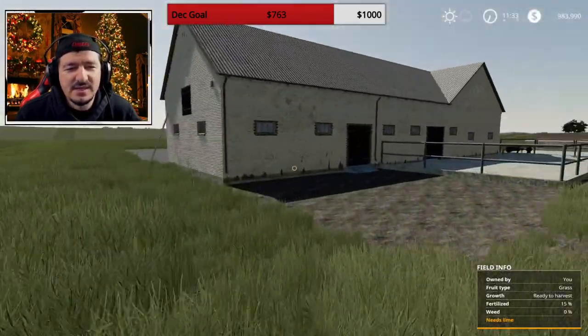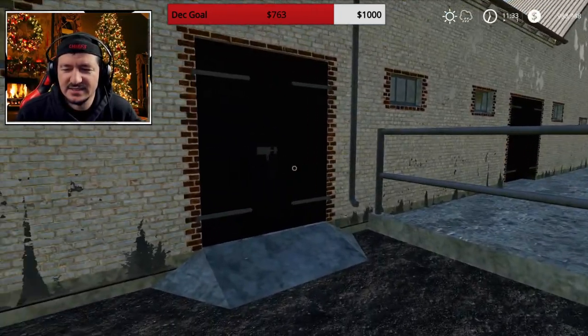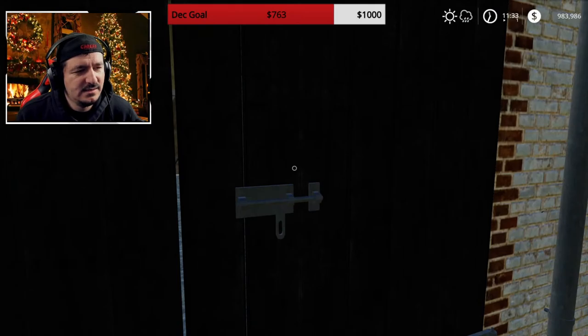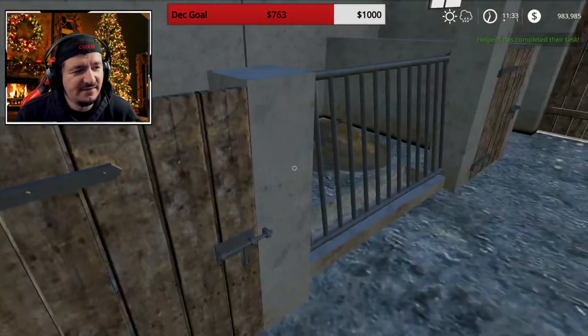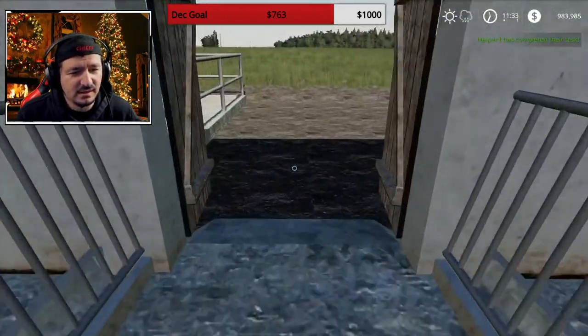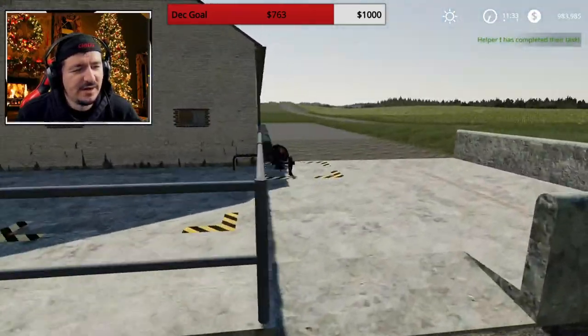Okay, let's see. So here is buildings right here. I have 840 million and jeez. Talk to you later, Austin Modding. All right, so let's see if that opens up. It opens up pretty slow. Wow, this is a very closed in area right here. Hopefully you don't gotta put nothing in there. Okay, looks like slurry right over here.